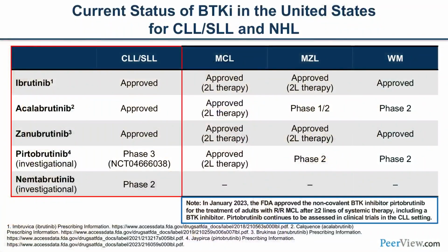In January 2023, the FDA approved the non-covalent BTK inhibitor, pirtobrutinib, for the treatment of adults with relapsed or refractory mantle cell lymphoma after at least 2 lines of systemic therapy, including a BTK inhibitor. Pirtobrutinib continues to be assessed in clinical trials in the CLL setting.